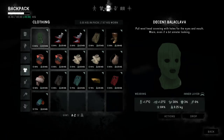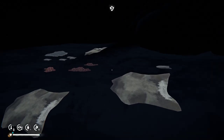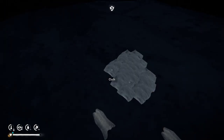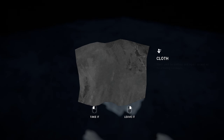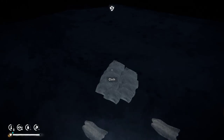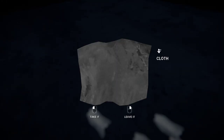Right, so I think I repaired the hat already. Yeah, I did. Okay. So, I mean, the cloth alone, it's insane. Probably have 10 kilograms of cloth.